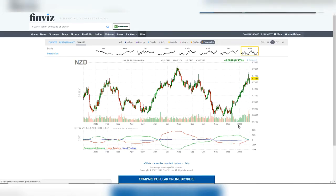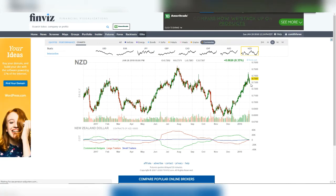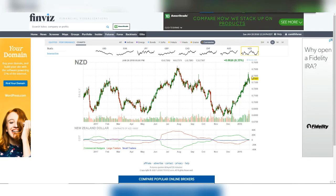New Zealand dollar, as you can see, we've been ripping higher as well. We did get a pullback this week. We had some data out of New Zealand, some strong CPI and missed data that gave us this pullback.